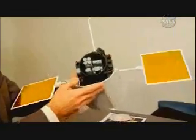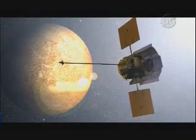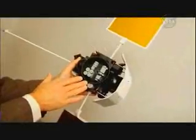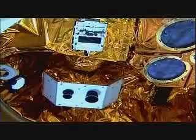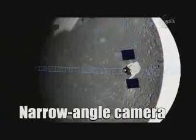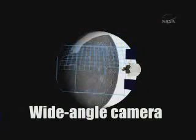So all of these sensors are mounted mostly on the back end of the spacecraft. So as it flies around the planet, we put one surface of the spacecraft to the Sun, one surface of the spacecraft to the planet. It maintains that orientation almost throughout the entire mission. On the back of here is where our main sensing instruments are. There's a dual camera. We call it MDIS for Mercury Dual Imaging System. It has a narrow field of view camera and a wide field of view camera. And that's where most of, if not all of our pictures come from.